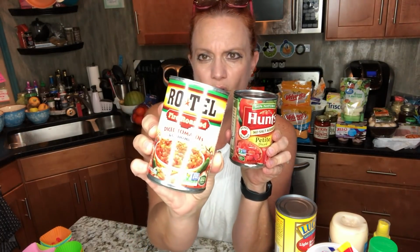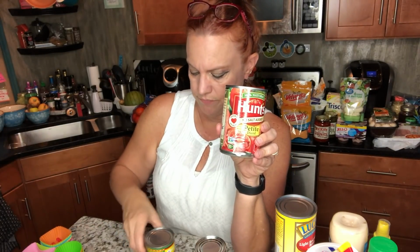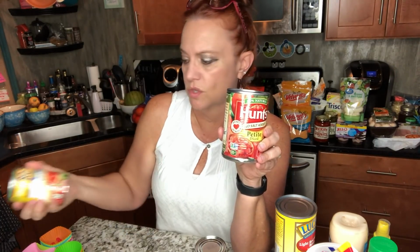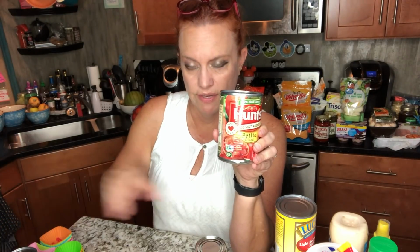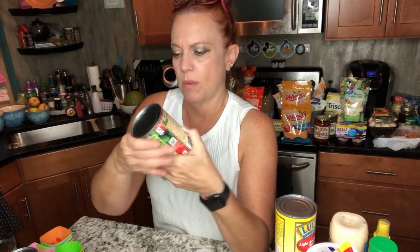And I got some fire roasted Rotel, or I also have as an option diced tomatoes with lime juice and chili. That is also Rotel. And all of those are 0 Smart Points per serving. If you use more than a serving, then the Rotel does go up to a point. But that's gonna be in the chili.